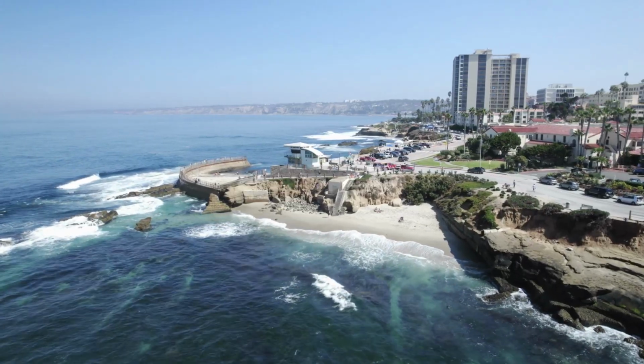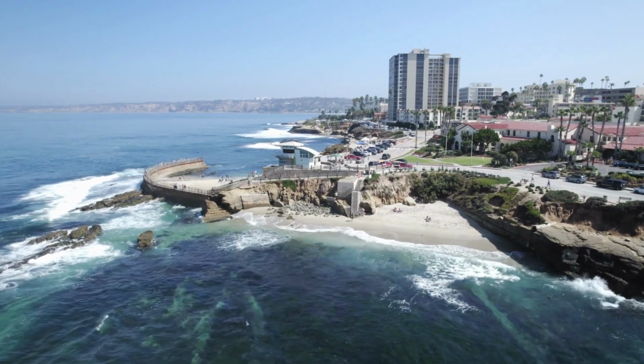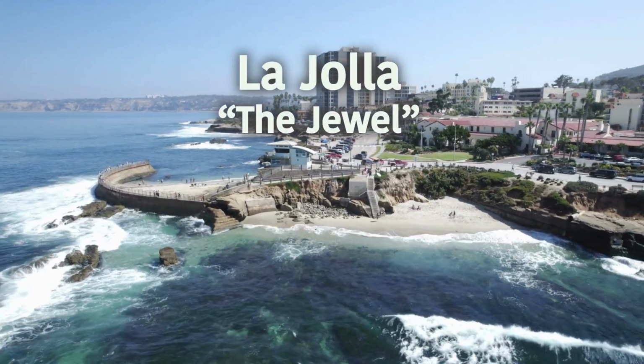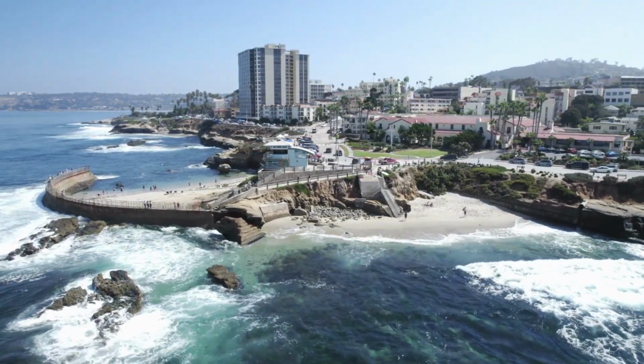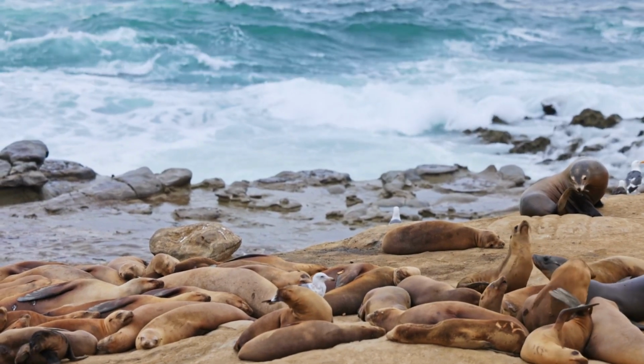If you're looking to live in an affluent seaside community with hilltop estates that overlooks the 7-mile stretch along the San Diego coastline, then here you go. I'm taking you on a tour of La Jolla, which translates to the jewel in Spanish. It's a popular tourist and local spot with some of the best restaurants and scenery in all of San Diego.